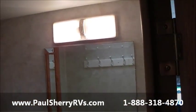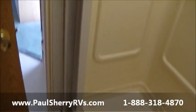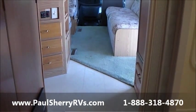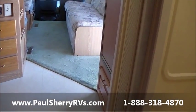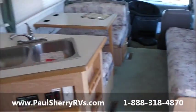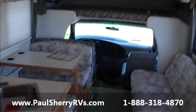Generator's running, lights are on. Nice and toasty in here. I'll pan back a little bit for you. There's a nice view. Linoleum flooring, then it has carpeting. Nice sofa. Dinette, very clean.